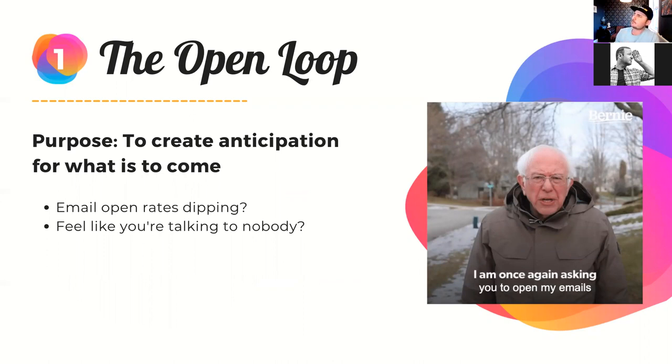If you feel like your open rates have dipped, well then, or if you feel like when you're sending emails, you're kind of talking to nobody, you're not really getting any interaction there. Or if you feel like your emails are almost isolated, like you're creating one email, it's not really part of a bigger picture and you're sort of doing it because you kind of have to do it. This email is for you. Again, this is not about generating lots of interest and reactions to the email we're about to send. It is about setting the tone that the next email is going to get really high levels of engagement and interaction. So it's one of my favorite tactics.